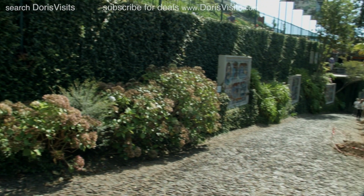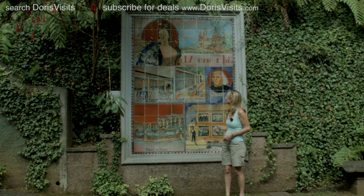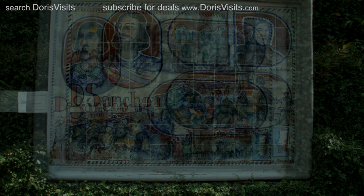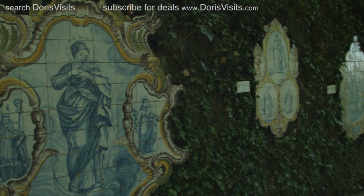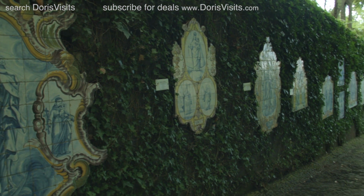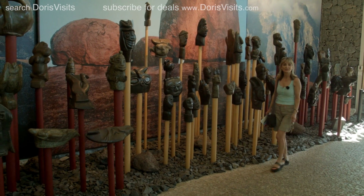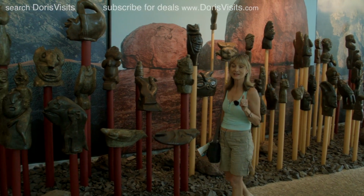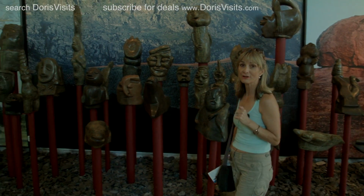The collection of tiles along the walkways are from the 15th to the 20th centuries. This is the Monte Palace Museum. It's right by the entrance of the Tropical Gardens. It's built on 3 stories, and this story is called African Passion, and it's contemporary art from Zimbabwe.